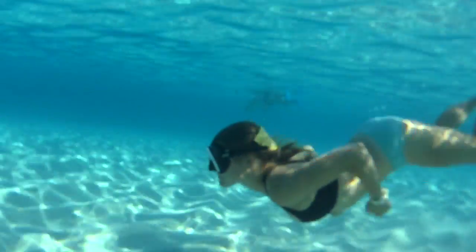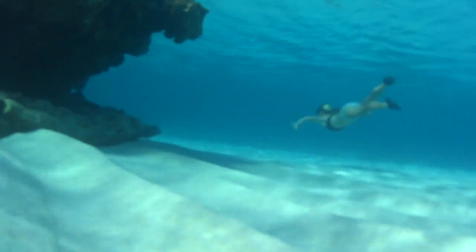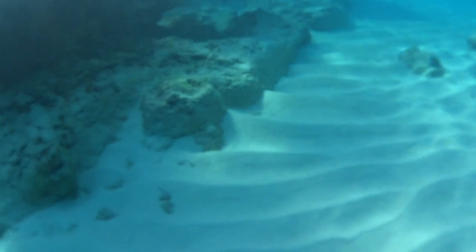This is an incredibly rare day when the Atlantic Ocean is sleeping. There are only a few days out of the year that the water on this side of the island is this calm and swimming pool clear. It's pretty fantastic.